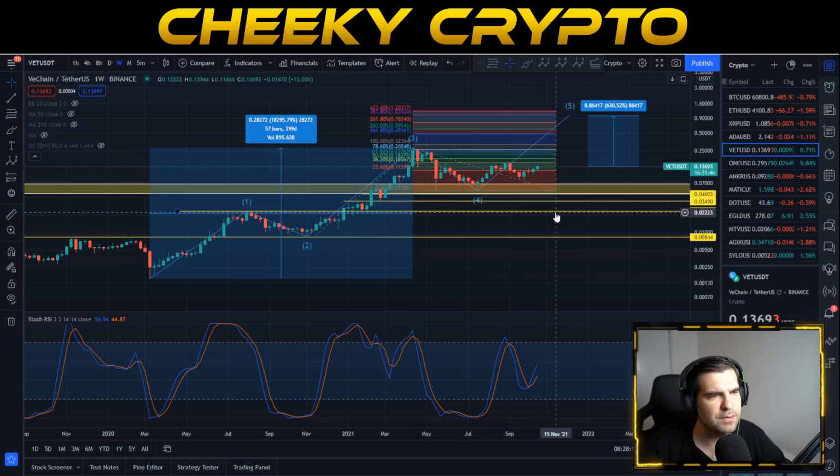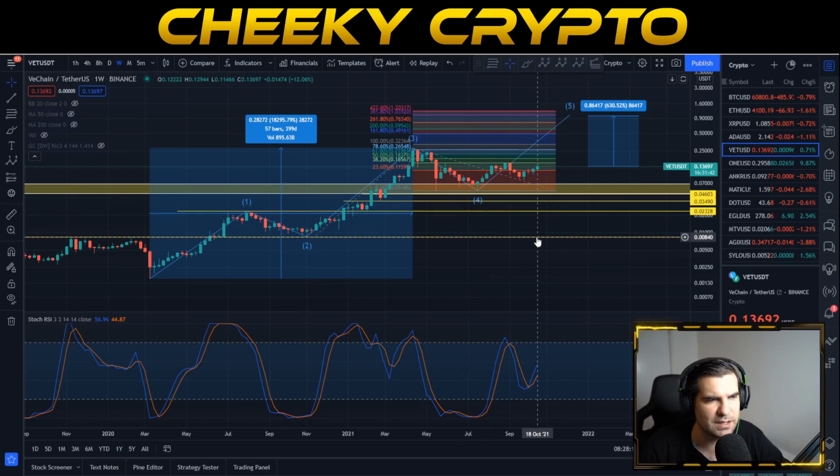Okay, so everything from this weekly chart standpoint is actually looking very, very good. It's a very neat example of these 5 impulsive waves to the upside, and everything's pretty much on track to see that $1 or $1.20 VET come in.